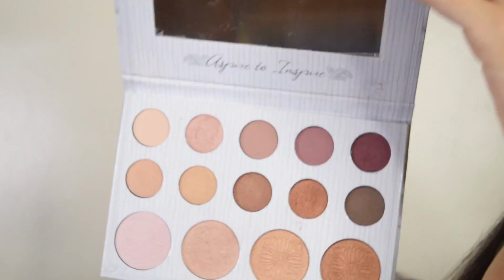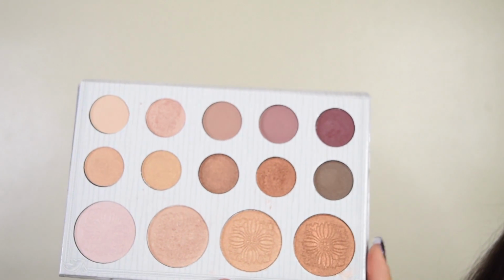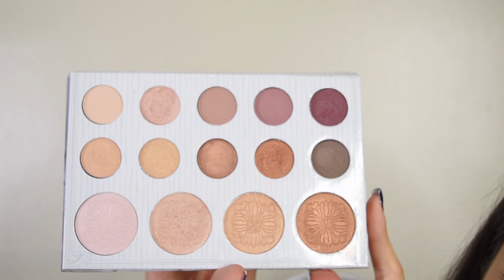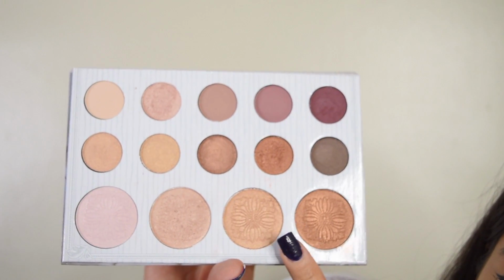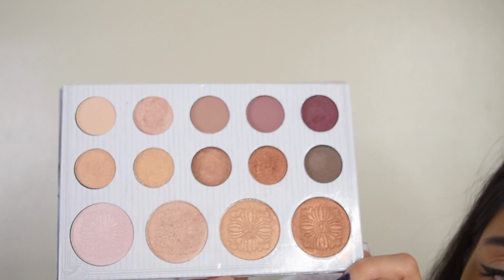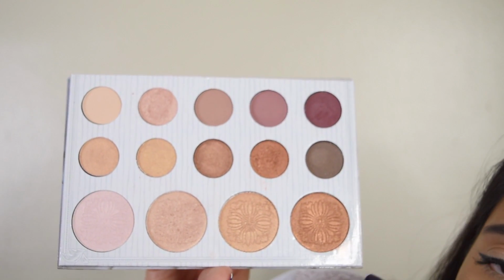This is the Carli Bybel 14 color eyeshadow highlight palette, and it is amazing. When I say amazing, it's amazing. So this is the palette. It's 14 eyeshadows, 4 highlighters. It is creamy, it's pigmented, it's easy to blend. It is the most fun palette I've ever played with. It's worth every penny and more, and I would definitely recommend this to everybody.